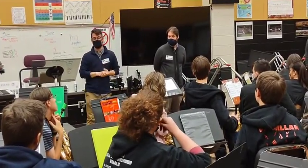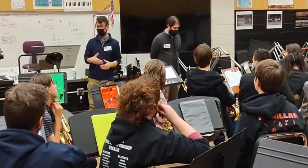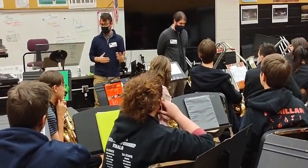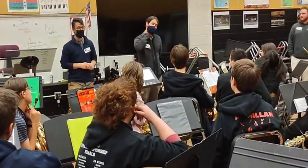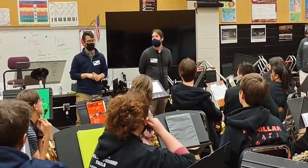And beat three is the second most important beat in the measure, so you want some kind of chord tone on beat three, so the third or the fifth, for example, of the chord. And then beats two and four just connect between one and three.